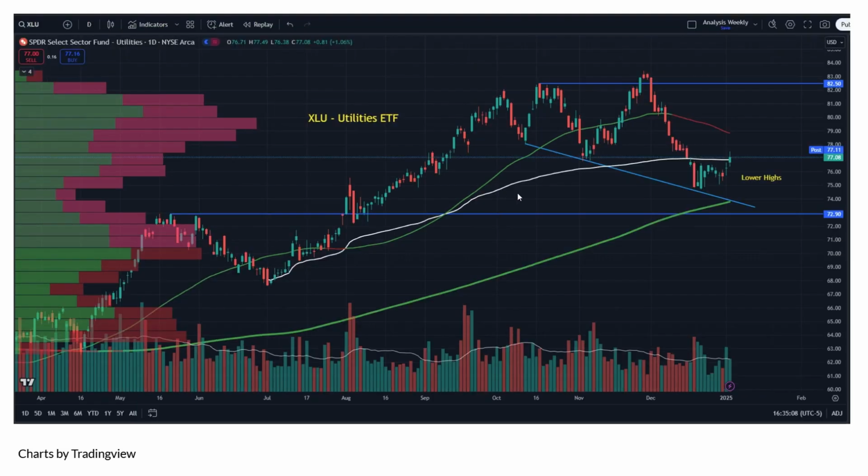Utility sector. This is an interest rate sensitive sector. So this sector is going to be affected a lot by what we see with things like our CPI reports and what the Federal Reserve projects to do with interest rates. So this chart looks kind of sloppy. We have this broadening top forming here. Lower highs have been coming in. And we had this VWAP I drew from July of 2024. It broke down beneath that, and it's now retesting that. But we are significantly below our 50-day moving average, and the moving average is sloping down.